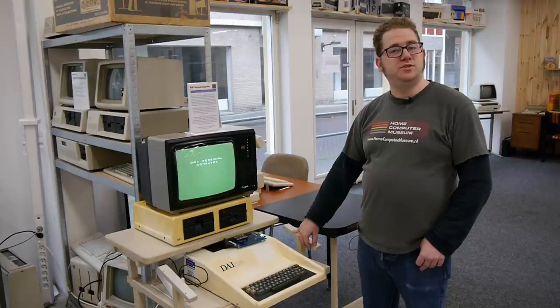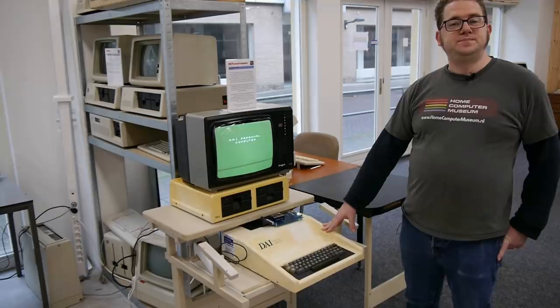When DAI decided to release this one, it used Texas Instruments chips. And Texas Instruments found out that they were releasing a computer which was basically intended for them, making Texas Instruments refuse to deliver chips for this machine.